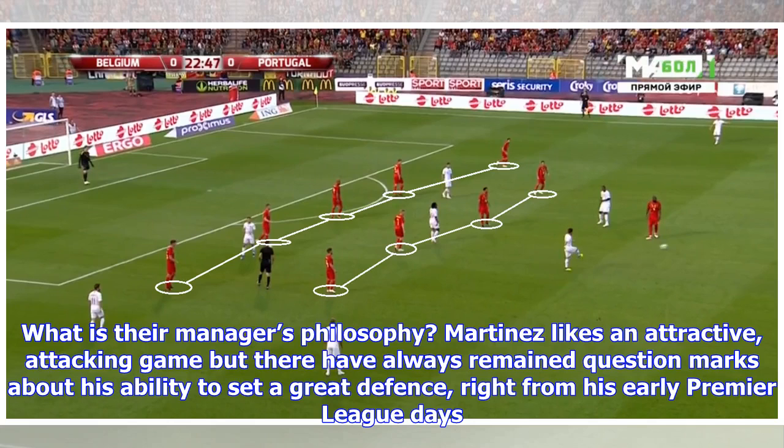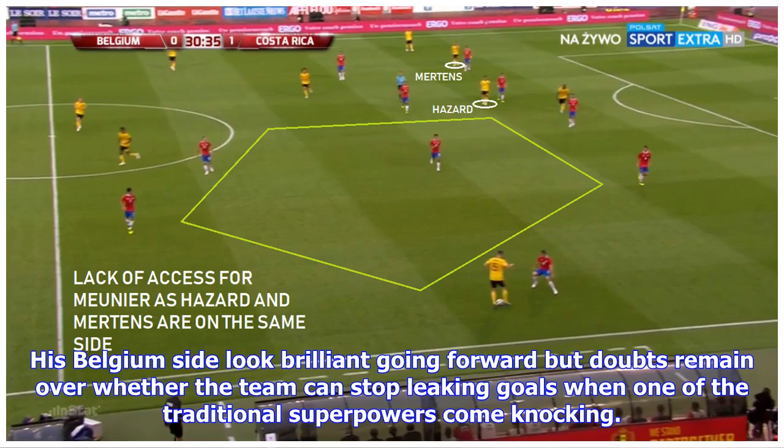What is their manager's philosophy? Martinez likes an attractive, attacking game, but there have always remained question marks about his ability to set a great defense, right from his early Premier League days. His Belgium side look brilliant going forward, but doubts remain over whether the team can stop leaking goals when one of the traditional superpowers come knocking.